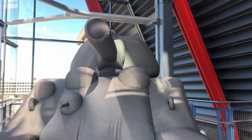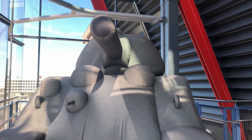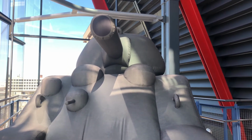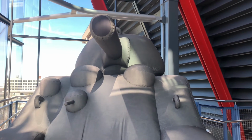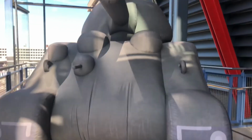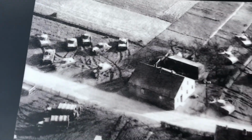It also might be something that could be done to make the Germans airstrike the fake tanks, and they also did this with planes, so that they could waste effort that they could have spent attacking real planes, but instead they used it to attack fake dummy planes and tanks. So that's something very unique. And from the air, you would not have been able to tell that those are fake tanks.